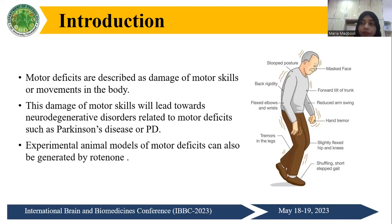body. Motor deficits are caused by several environmental as well as genetic factors, but the experimental animal models can also be generated with the help of the rotenone. Rotenone is a neurotoxin, plant-based neurotoxin that induces motor deficits in an animal model. This was firstly used for research purpose in 1980s.